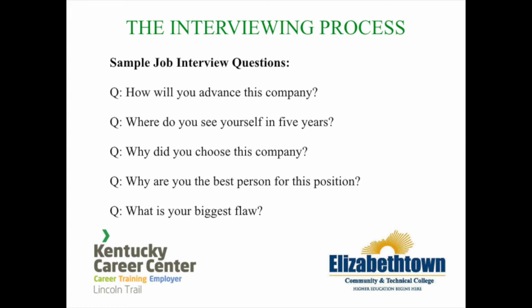Why are you the best person for this position? Relate this question back to your skills and abilities that you have that could be an asset to this company for which you are applying. What is your biggest flaw? Find a flaw and tell the employer how you're fixing that flaw. Always turn your negative into a positive.